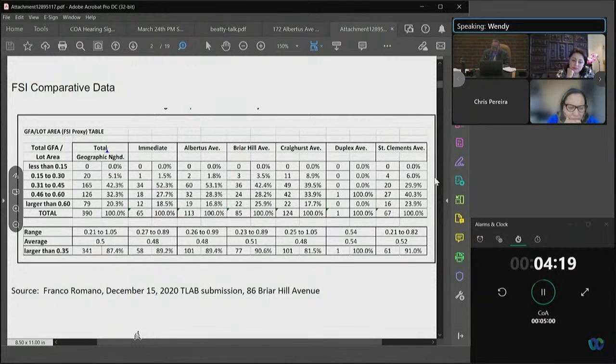If we look at Franco Romano's FSI chart for the entire zoning area, completed just over a year ago in December 2020 for the TLAB hearing of 86 Briar Hill, we can see in column number 3, there's 113 houses on Albertos, 19 houses or 16.8% over 0.60 FSI. 16.8% are not a significant statistic. What is frequently occurring is the 83.2% of the prevailing character of FSI, far under 0.60 for the majority of houses on this street.